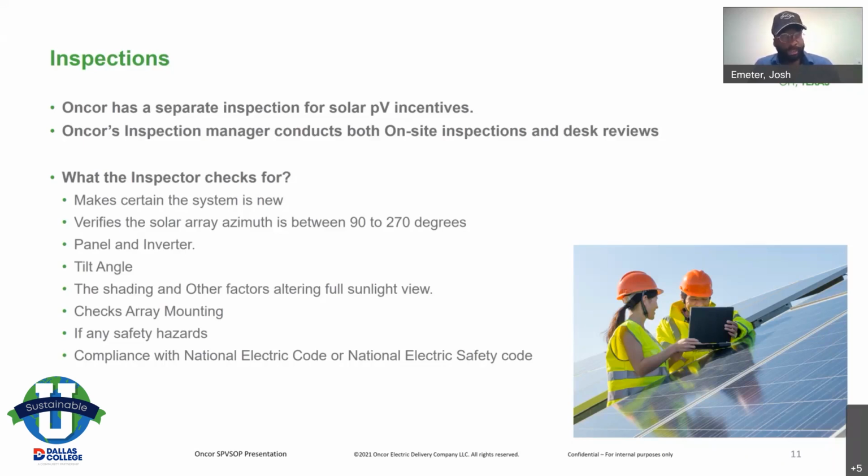So these are things our inspector checks: the mounting type, making sure everything's safely handled so that someone can't go over there and trip, and that the customer has a way of not stepping on a line or affecting the solar production. Our inspector checks all these things and makes sure that everything is in compliance with the National Electric Code.